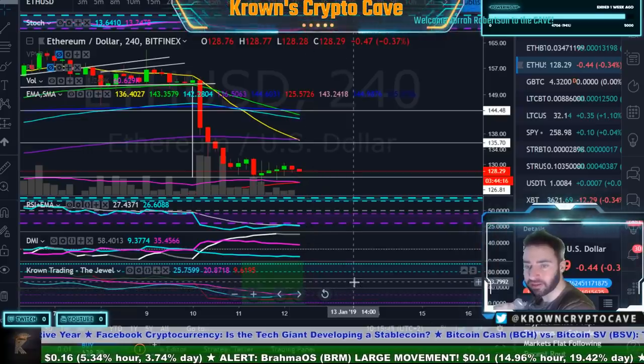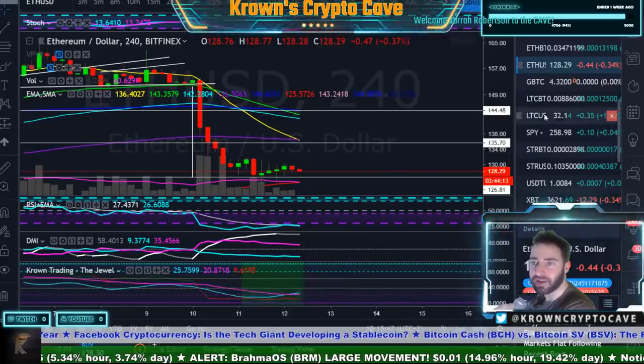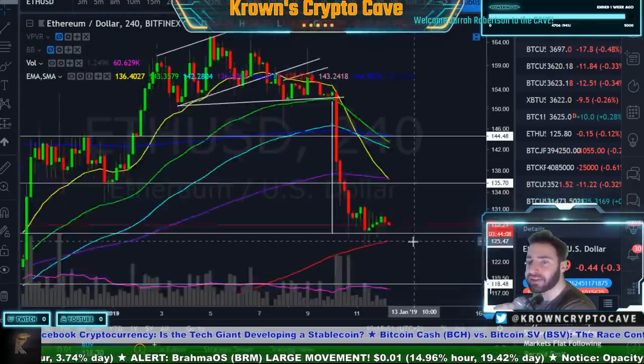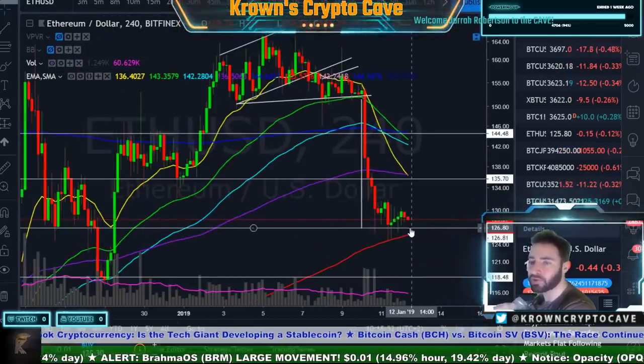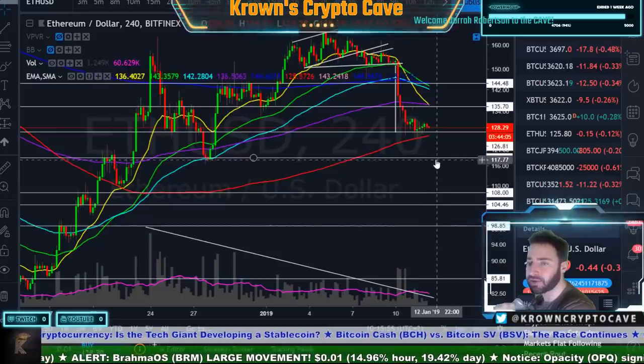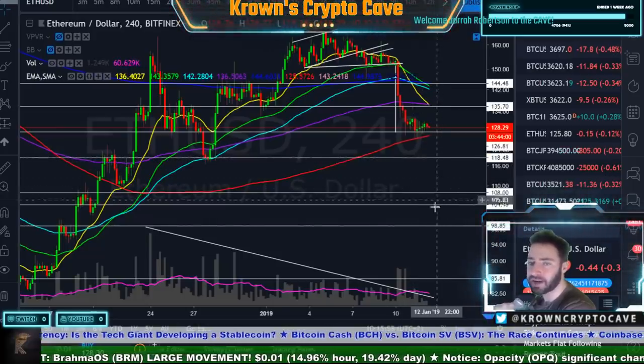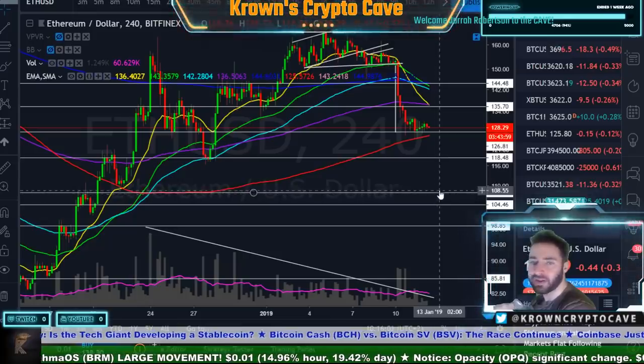Jewel is saying hold up though. So yeah, again, it's the same thing as Bitcoin. I want to see this area broken first, 126.80. If that area gets broken, then technically speaking this is your next area of support, 118 and a half. And then if that area breaks, then 108 right around here.